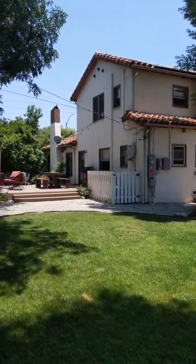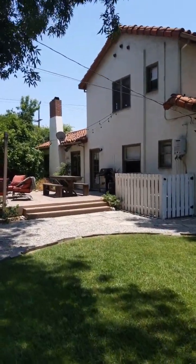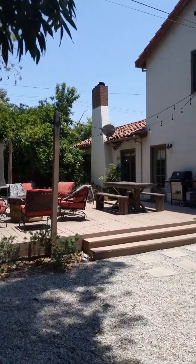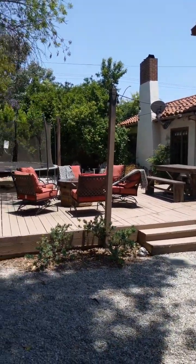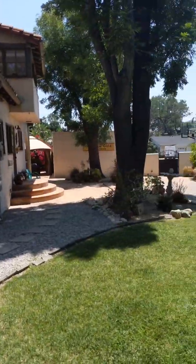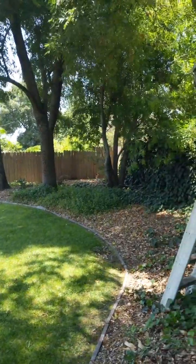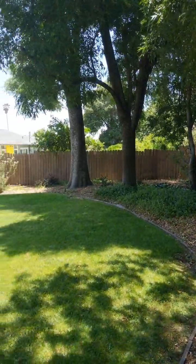There's dual AC units for the heating and cooling for the property. Again, nice little deck area with the string lights. Really beautiful outside, especially at night. Awesome spot to come and sit and just hang out and enjoy things. Give you guys a reverse angle back this way. Another beautiful day. Wonderful weather.